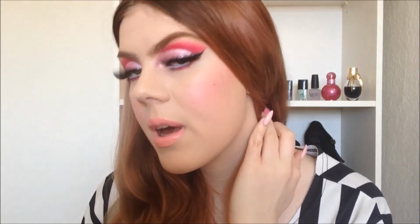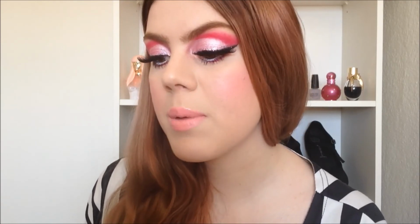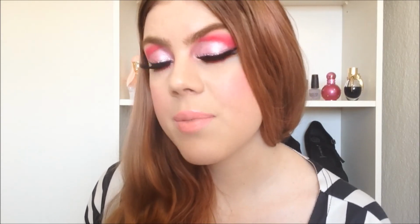Okay, so this is the finished look, and this might be a little bit too much for most people, but I just wanted to do something really fun and bright and colorful and pink, inspired by my new brush roll. But that is all.